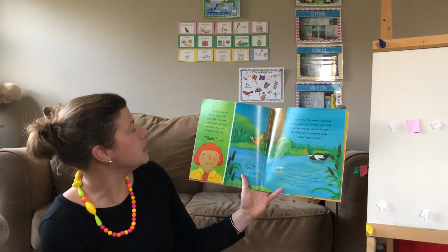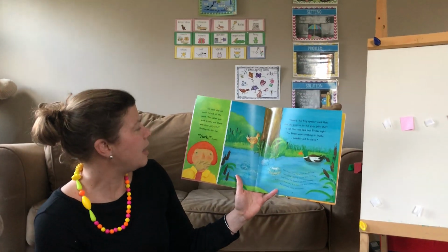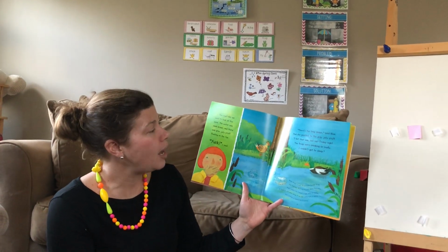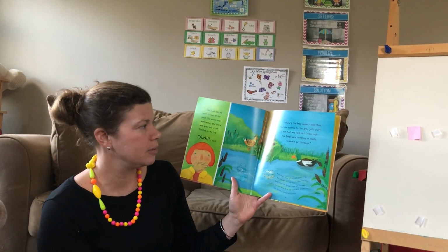The next day we went to look at the pond. The water was dark brown and there was gray jelly stuff floating on the top. "Oh, yuck," I said. "There's the frog egg," said Mom, and she pointed to the gray jelly stuff.